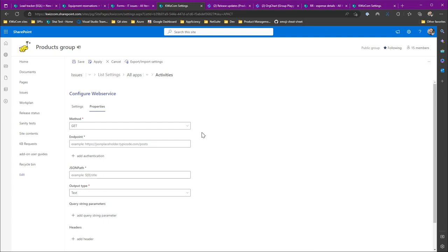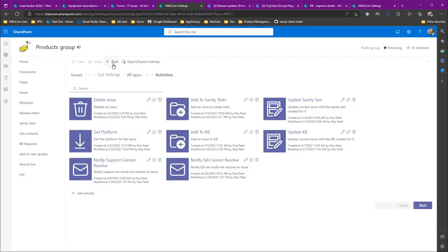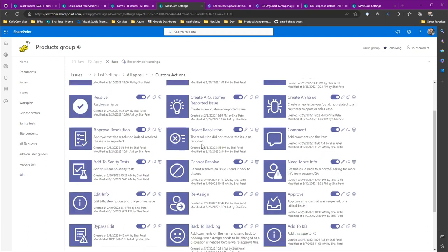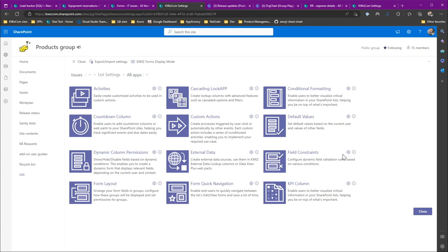We set conditional default values. So you can have different default value than me. And we have something that we call dynamic default values. What are dynamic default values? Remember we said we can build different custom actions, right? I can say that I'm adding comments, I'm resolving, I cannot resolve, I'm reassigning an issue, I'm approving an issue. I can target those in our default values.